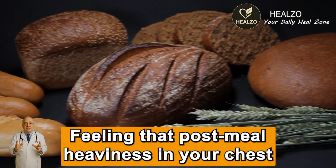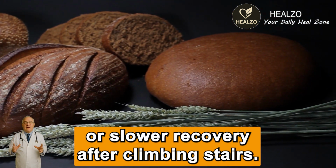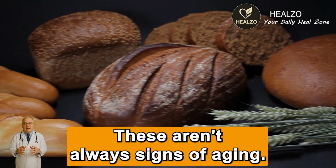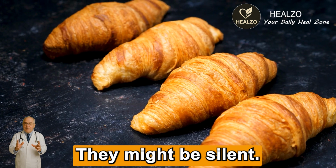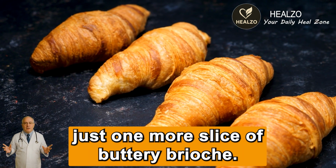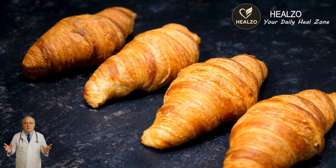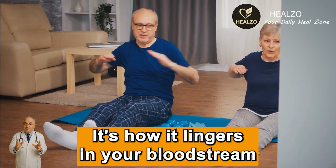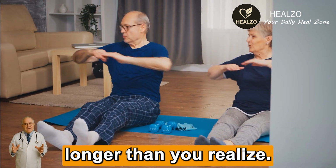Feeling that post-meal heaviness in your chest or slower recovery after climbing stairs? These aren't always signs of aging. They might be silent consequences of eating just one more slice of buttery brioche. It's not the taste that's dangerous. It's how it lingers in your bloodstream, longer than you realize.